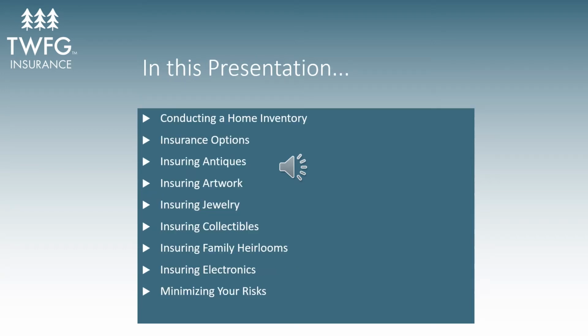In this presentation, we will cover the importance of conducting a home inventory, the different insurance options for you, insuring antiques, insuring artwork, insuring jewelry, insuring collectibles, insuring your family heirlooms, insuring your electronics, and minimizing your risks.